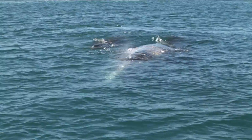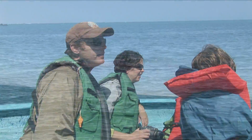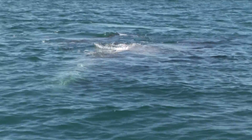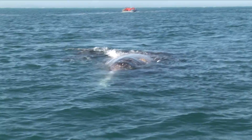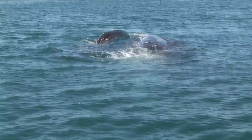We even get to see baby whales. That's the little baby. Here comes a little baby. Here we go. And look, the mother, see how the mother's protecting the baby. This mother's not gonna let the baby come to the boat. So the baby wants to come and the mother keeps getting between the boat and the baby.